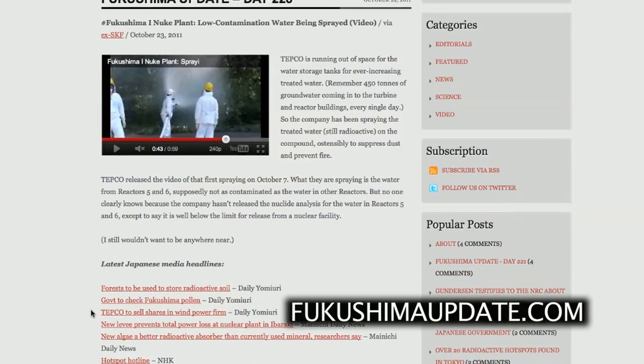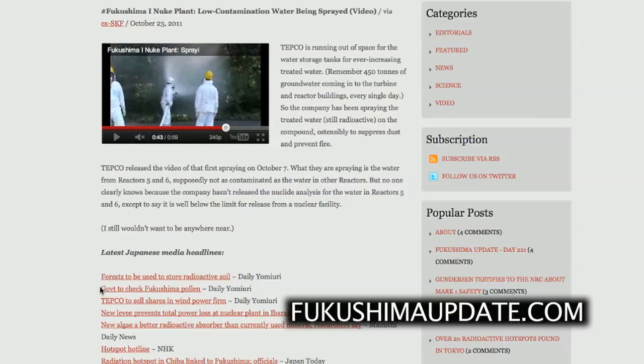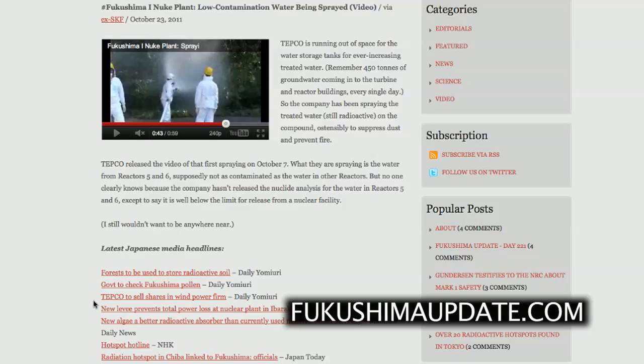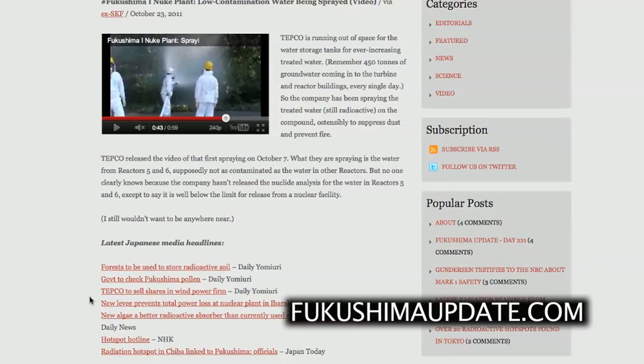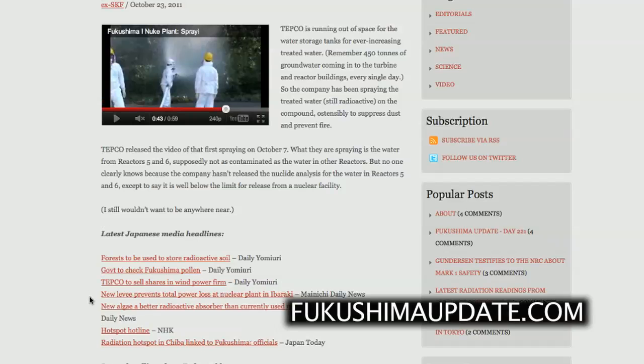Also, we have more Japanese media headlines from Daily Yomiuri. We have: forests to be used to store radioactive soil. Oh, that sounds like a good plan. Government to check Fukushima pollen. TEPCO to sell shares in wind power firm, also from Daily Yomiuri. You'll notice that that's essentially the same as one of the stories that we were covering yesterday, but I've decided to try to put up as many different instances of these types of stories as I can find, because I think these stories tend to change from variation to variation in different publications, so it's important to track that, so I've put that one up as well.